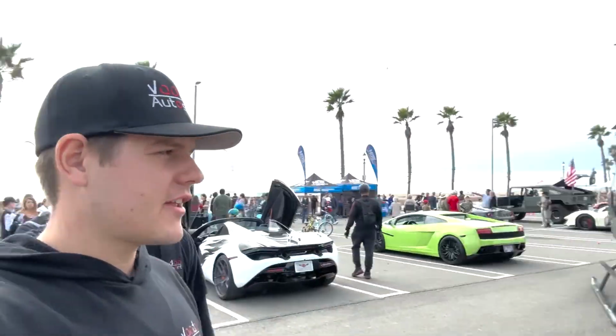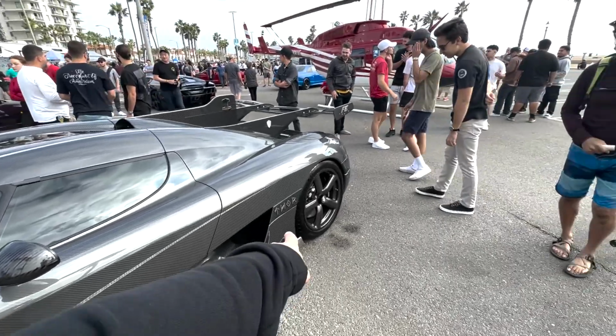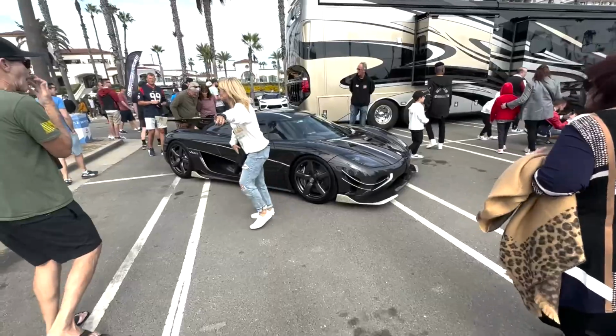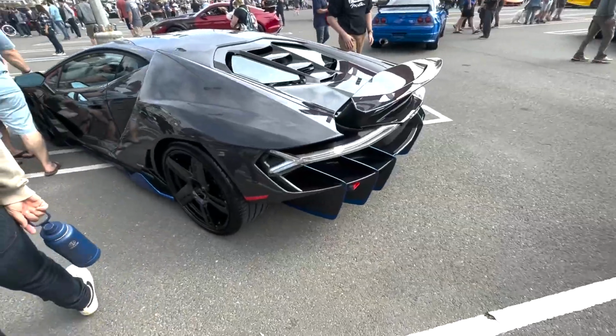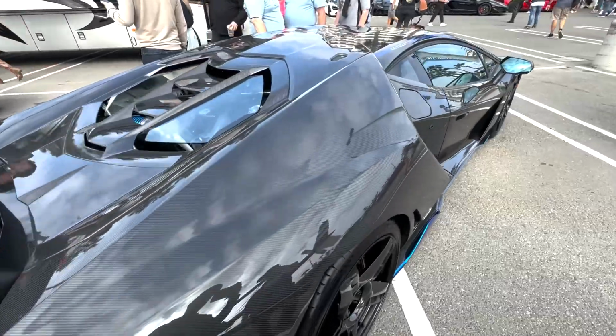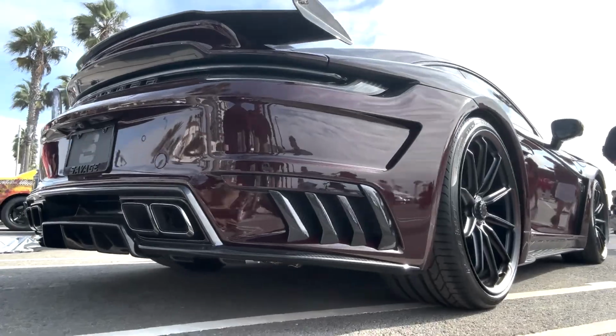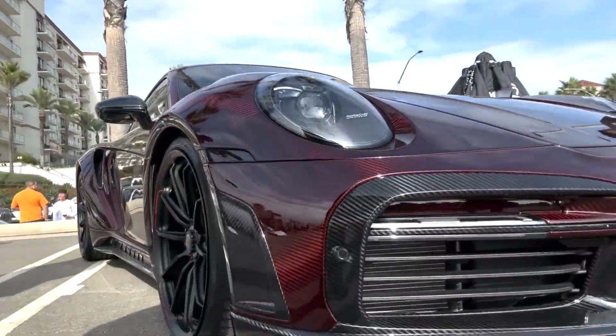We're here with this beautiful helicopter. If anybody could tell me what this thing is for, put it in the comments. Thor. And this one's Vader. I don't know which one I like better, but I'll take them both. I absolutely love the blue accents on this car. Full carbon Centenario. Wait, hold up. I don't know how we missed this. All carbon Porsche.